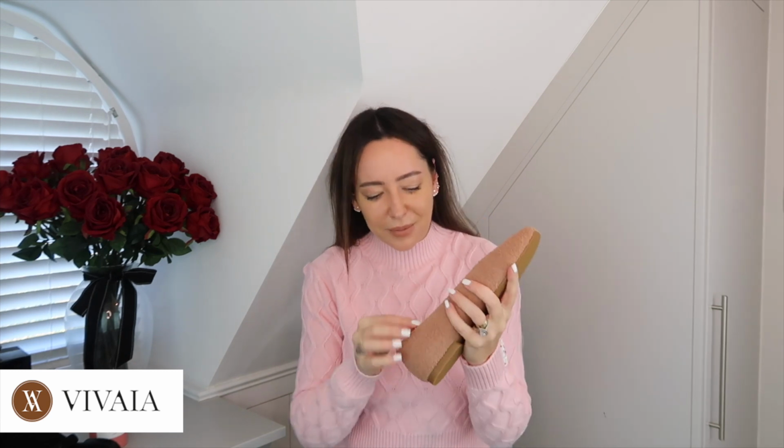The other 2 pairs that I was going to show you, everything comes boxed like this, by the way, and I can't remember whether I've said, but everything is from Vivaia. These are the second pair. Let me remove this from the inside so you can see it better. This is the second pair of shoes.